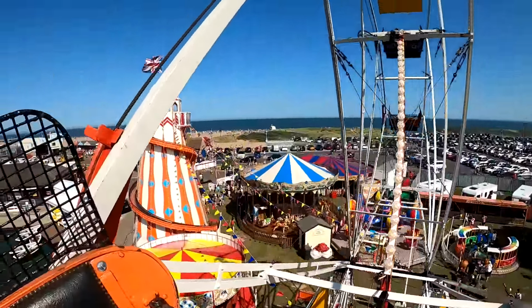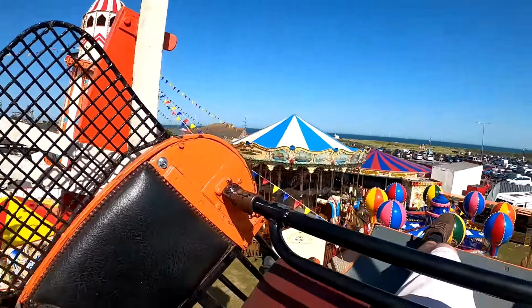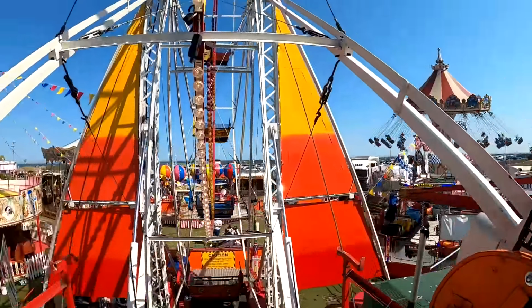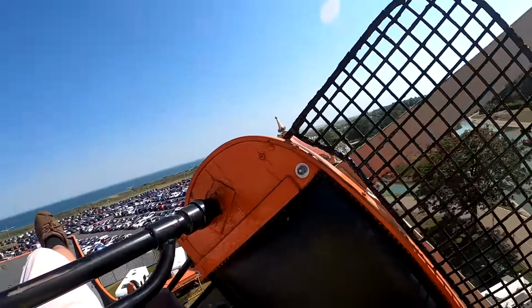Fantastic. You can't get more traditional than this though, can you? The sun's shining down here in Skegness on the seafront. Absolutely brilliant. It's lovely. It really is. But yeah, well, next we'll go and give the little chair swing a go next door.